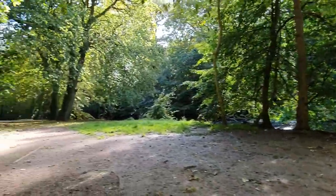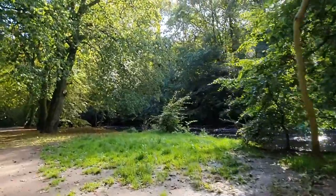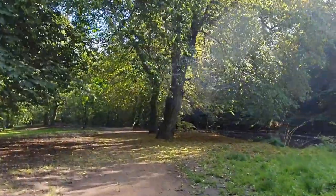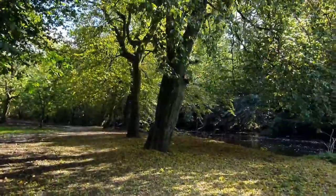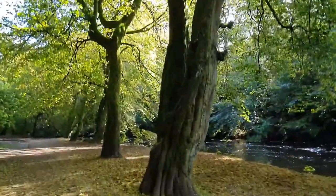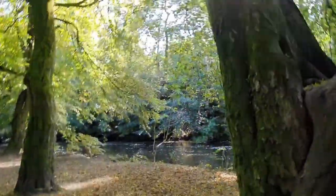I'm not too sure how long the straps are, so I'm going to try and set it up between these two trees just here. But they're really, really thick trunks, so I'm not sure if it'll work. But anyway, we'll give it a try. So we'll see how we get on.